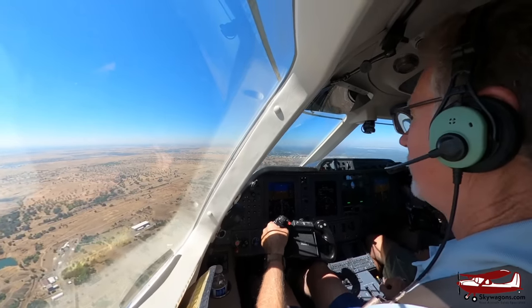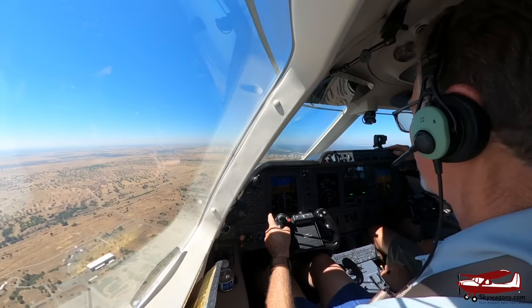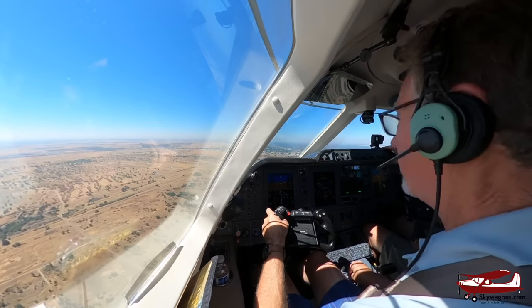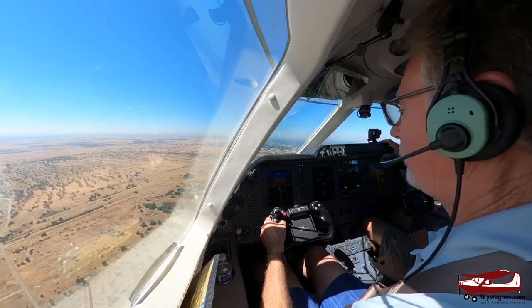All right, so we're on final. We have three greens, no reds. The lift dump is unlocked. Autopilot, yaw dampener are away. The flaps are at land. The ignitions are on. Landing lights, recognition lights are on. The checklist is complete, and we are cleared to land.